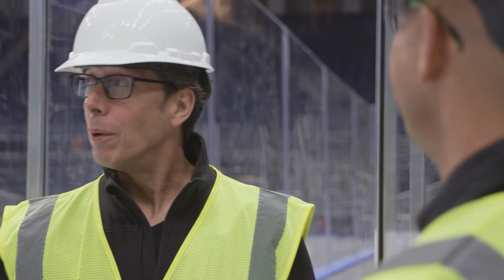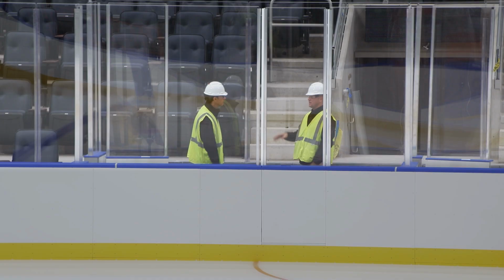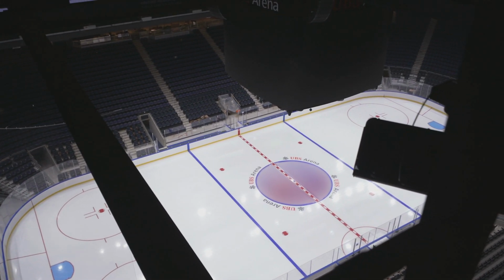Sure is. Now, when you come into a building like this, ductwork is not the first thing that crosses your mind. Even though it's really important for people to hang out here. In a facility this size, it's important to have conditioned air because people are sitting in various levels all over the arena, so they want to be comfortable.